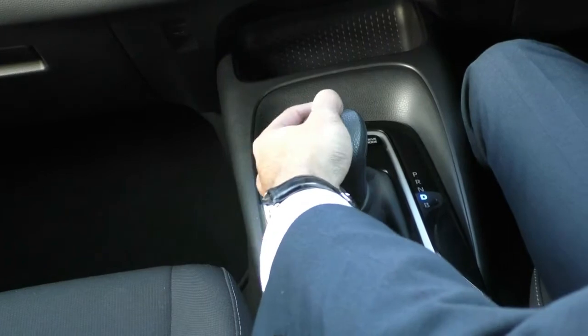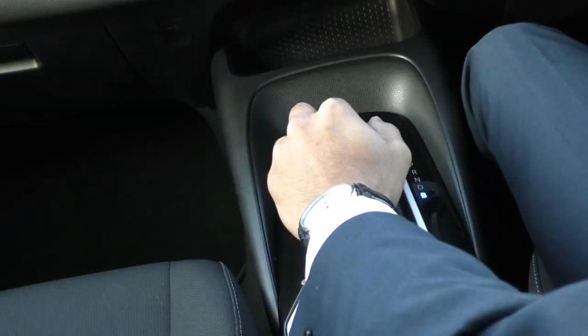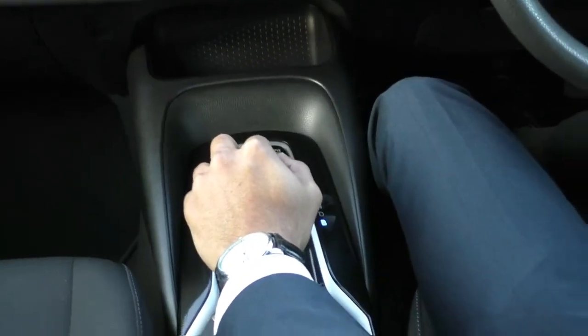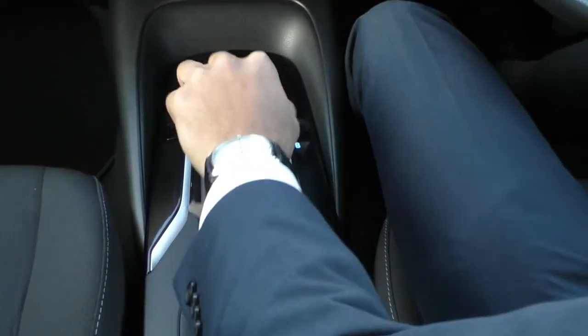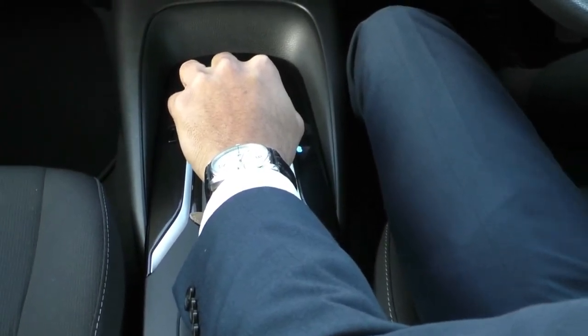Now if I bring this into drive, that'll be your standard drive. There is another option in hybrids, which is your B option. Now this is just to kind of allow the car to do a bit more engine braking. So if you're going downhill or around turns or bends, you can put it into B mode, and that's going to just relieve some pressure off your brakes. It's going to let the engine brake for you.